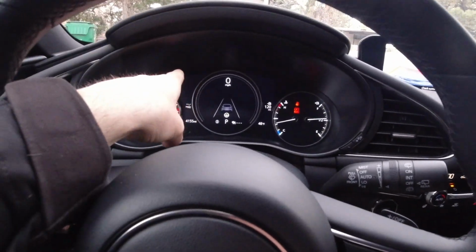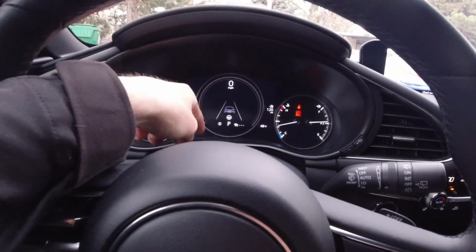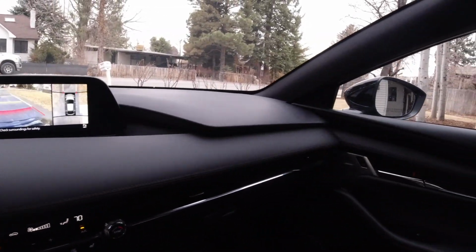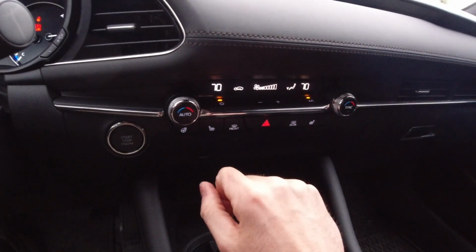There is a screen in the gauge cluster, so this is a physical ring, but the speedometer and then all this stuff around it is on a screen. All around, dashboard layout is pretty nice. Again, pretty high-end, soft touch leather-like material here. This is a rubberized material. Controls are pretty intuitive, pretty easy to use.